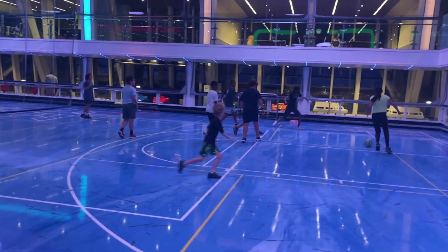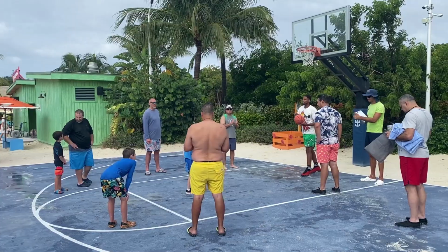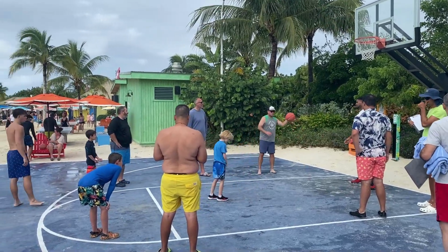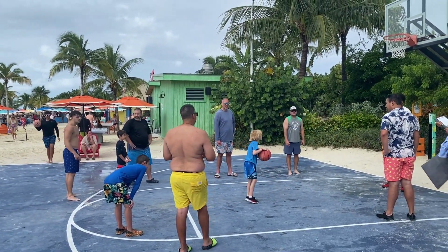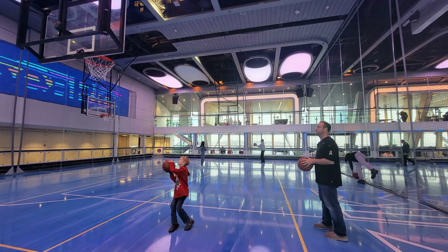You can check the Royal Caribbean app to see the daily schedule for basketball, soccer, pickleball, and more. Additionally, there are often structured competitions throughout the cruise, like free throw or hot shot contests. These events are typically geared towards adults, but from our experience, kids are welcome to participate without any issues.